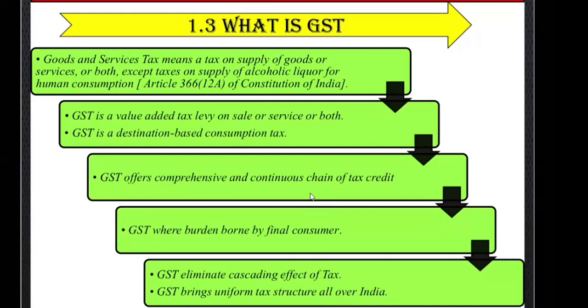GST is a value-added tax levied on sale or service, or both. Why value-added? Because if you remember, we discussed the ITC part. There I said that for whatever value addition is done, for that amount GST will be charged and paid, because whatever GST we pay on the purchase of the product, you will get the ITC of it. So it is only a tax on value addition. Whenever you do a value addition, you will pay tax for it. But suppose you do not do any value addition, then you do not have to pay any tax to the government, because whatever you collect, you have already paid for that.